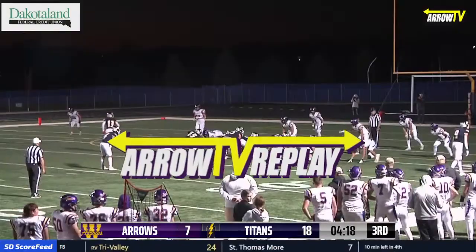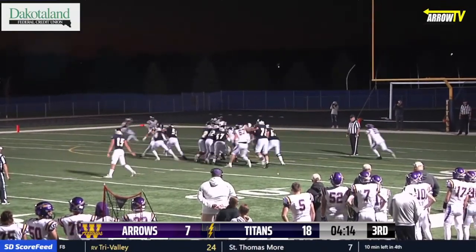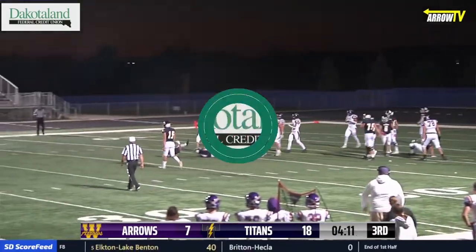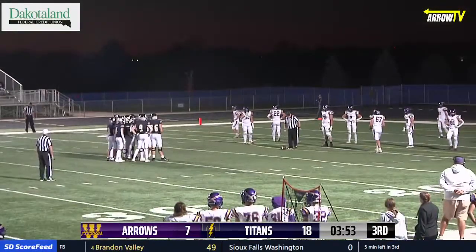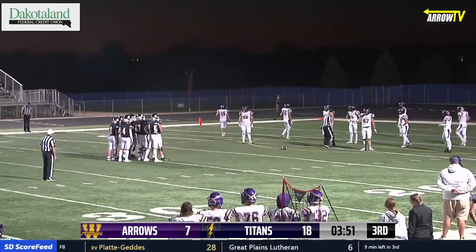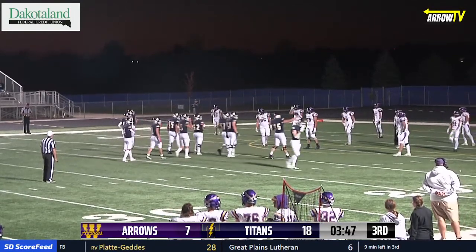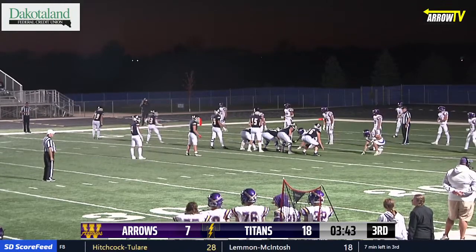Nice job by the Aero defense holding strong there as we tick under the 4-minute mark. It's going to bring up a 3rd and 8 after the way that the extra point has gone for the Titans. I believe they're in 4-down territory here, no? Yeah, especially the way they're running the ball. Why not just see if you can bust a few tackles and get through?